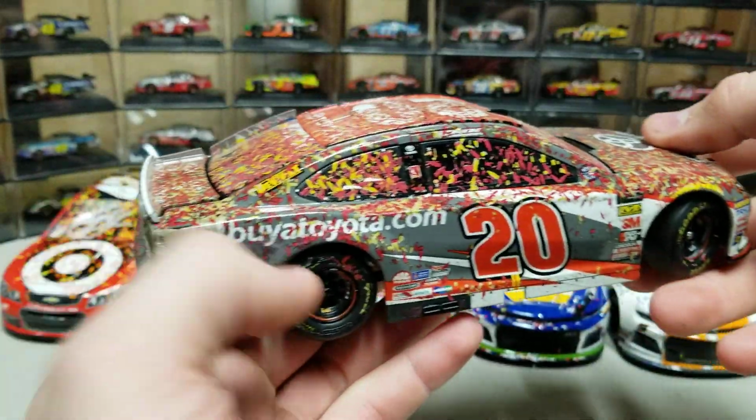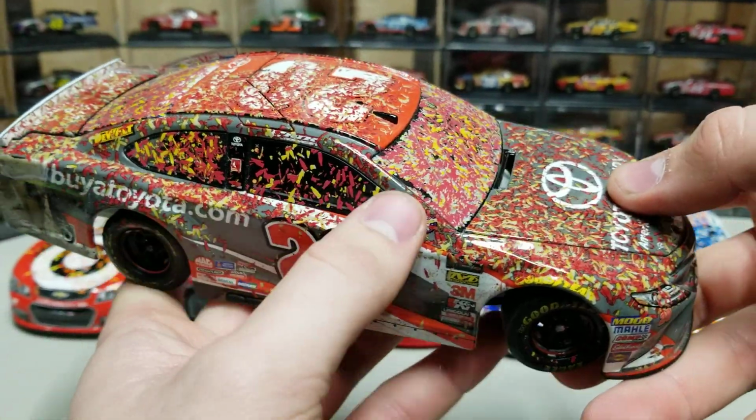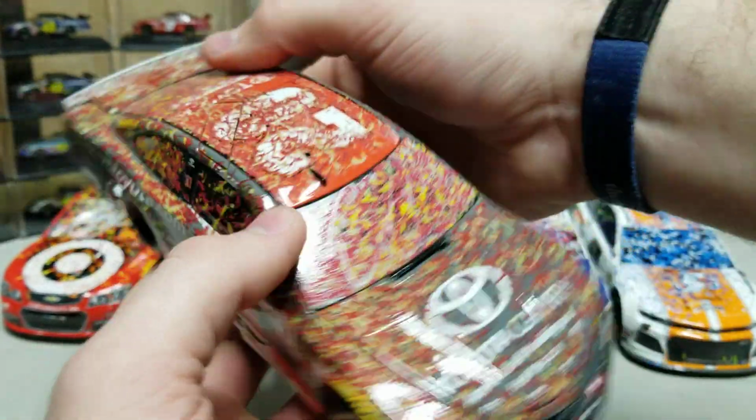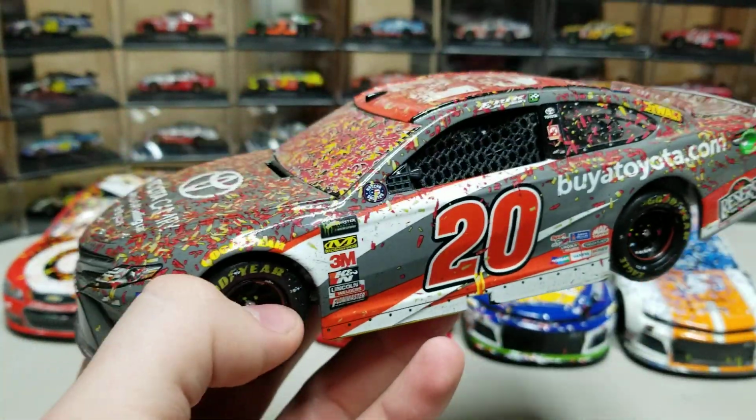You get over to the right side, there is heavy confetti over here, all down the right side, up on top as well. I mean, this is a gray car. This is a gray car. How much gray do you see up here? So that is what puts us at number 1.